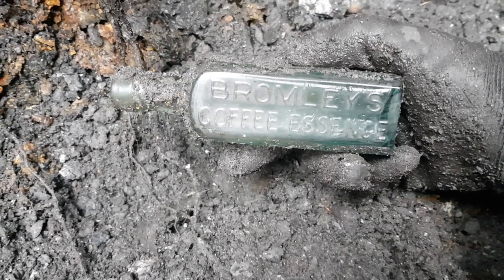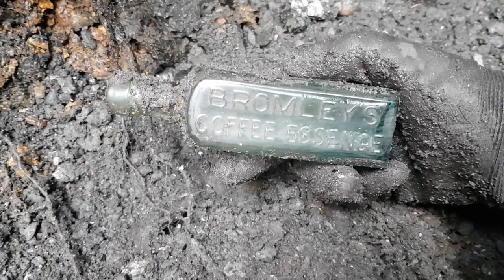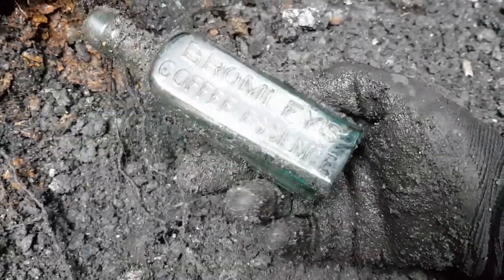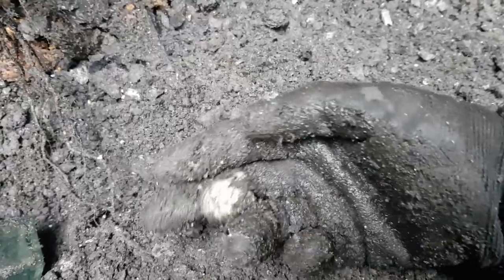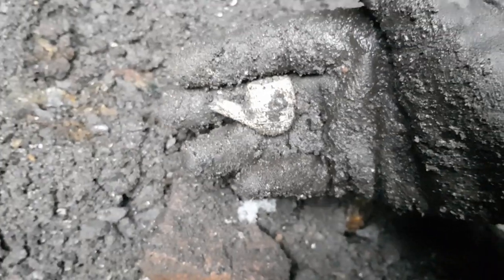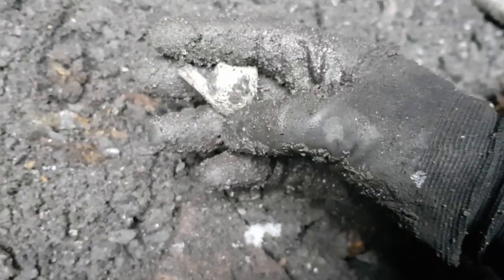They seem to love their coffee essence around here. Got to get a Camp Coffee and all that lot, but that's quite nice. I think that'll turn out quite nice when it cleans up. What's this? Oh, that's small. I think that must be one of those toy ones, like a bubble pipe or something. I found a few of those.